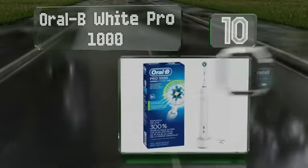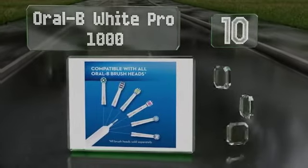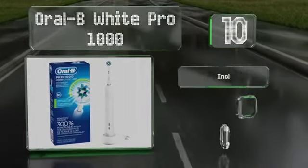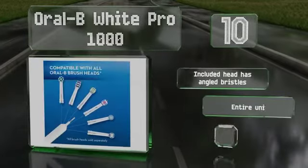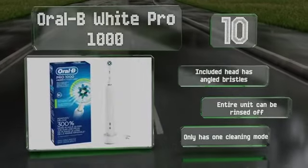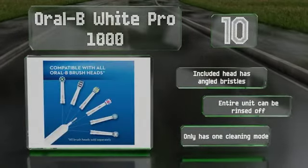Don't let the low price of the Oral-B White Pro 1000 trick you into thinking it isn't a top quality choice. It offers many of the same features as the more expensive models, such as a vibration-stopping pressure sensor and an in-handle timer. The included head has angled bristles and the entire unit can be rinsed off. However, it only has one cleaning mode.